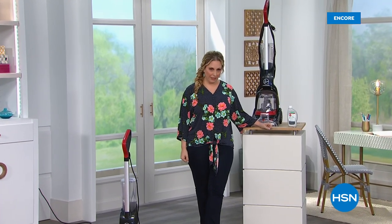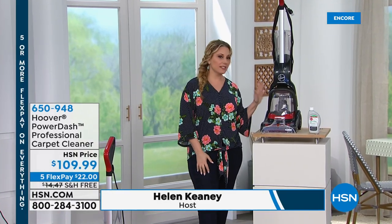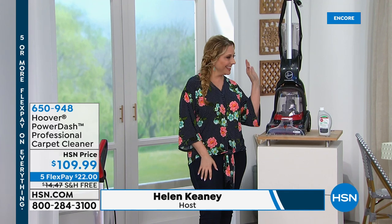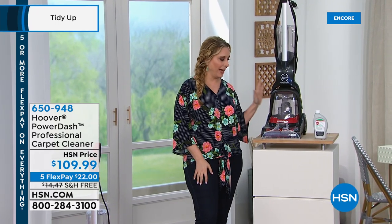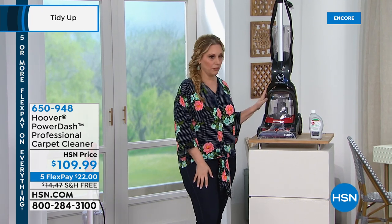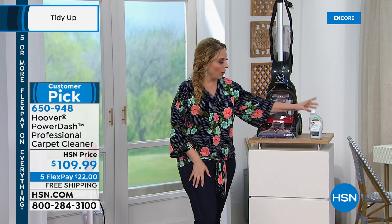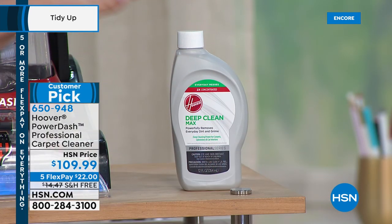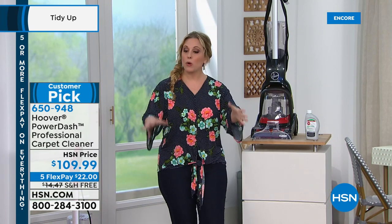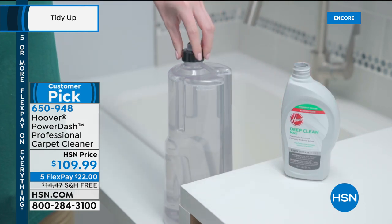Continuing on here at HSN, my name is Helen Keeney, and our next item is from Hoover. This is a carpet washer. This is the lightest weight, most affordable carpet washer that we have. You also get, even though the price is very, very low, free shipping and handling, $22 to get home. You also get the deep clean solution from Hoover. And if you have area rugs, maybe one room is hardwood floors, another room is wall-to-wall carpeting, this is all you're gonna need.